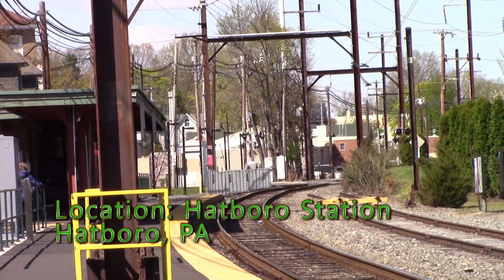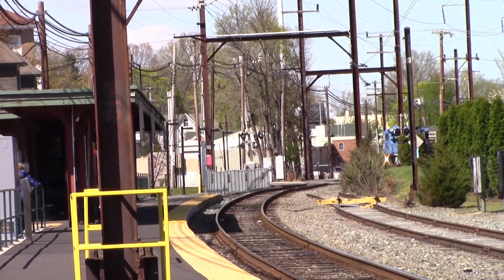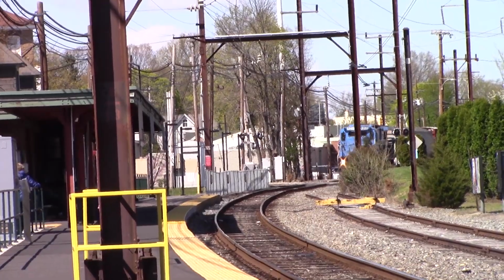Here we are at Hatboro Station, and here comes W230 around the curve. You're going to see him slow when he approaches the station because of the very short activation time of the railroad crossing of Byberry Road just behind the camera.